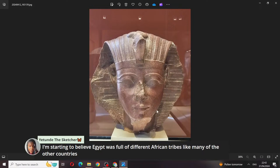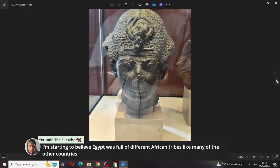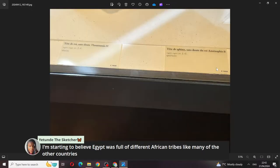But once again, going back, I've gone off on a tangent there. What a beautiful image this is. I can't wait to do this reconstruction. Is this the same person? Is this a cabinet? Oh no, that's Thutmose the fourth.